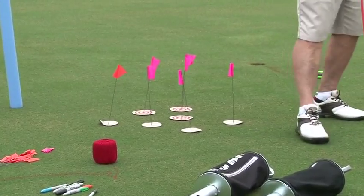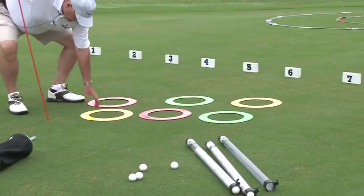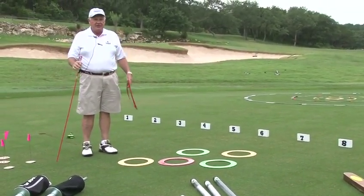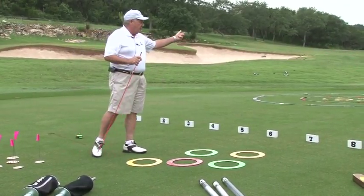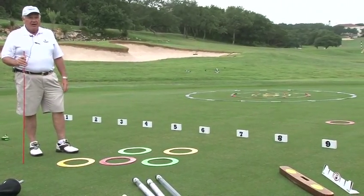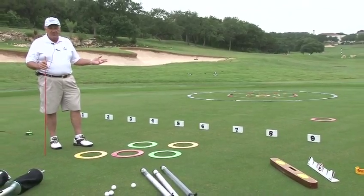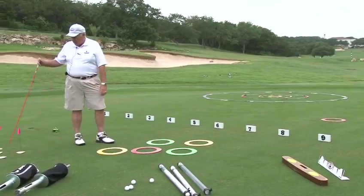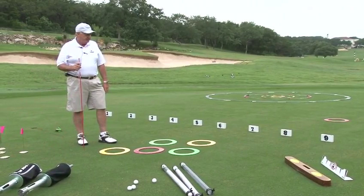All right, let me move on. These are the best thing about these little target circles. That's what these are called, target circles. The best thing about these little target circles is that you can randomly just toss one out and make that the target. And all you have to do is adjust what length you want. If you want them to work on 6-foot putts, 10-foot putts, whatever, you can put that around a hole, or you can put it around one of these, and it'll work just fine.